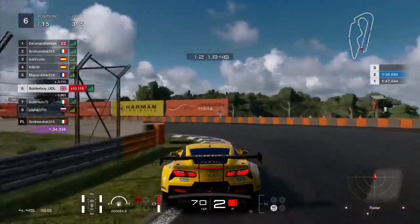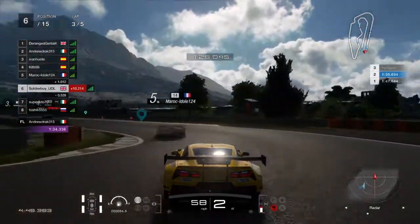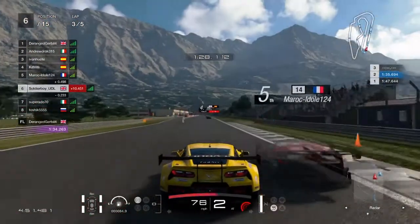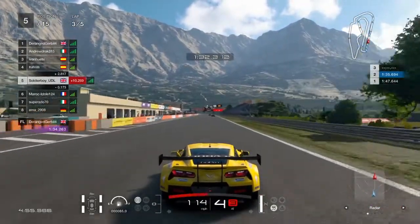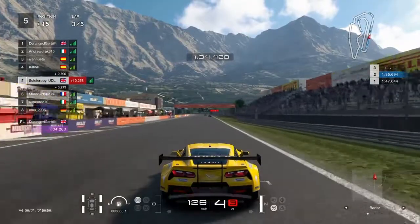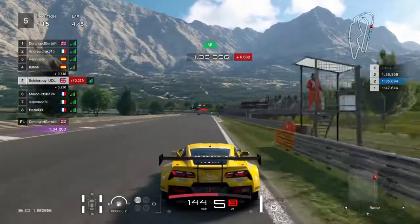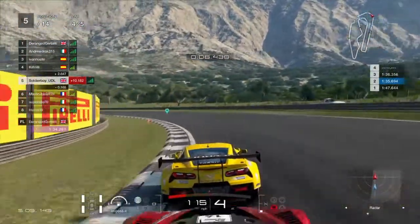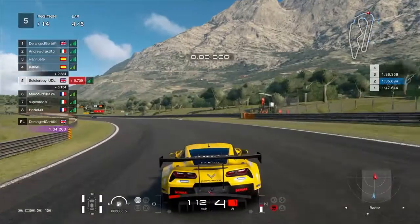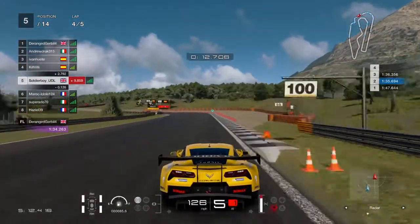It is a net loss of 3 positions from start, and taking the corner very deep. 5th went off by the looks of things, so we're going to try and go past 5th. He does hit us as we go past him, but it doesn't affect us too much. So we started in 3rd at the start of the race. As we start the 4th lap, we're now in 5th. Touch from behind there again. It is getting a little bit dirty out there.